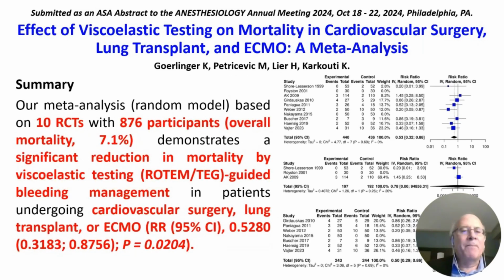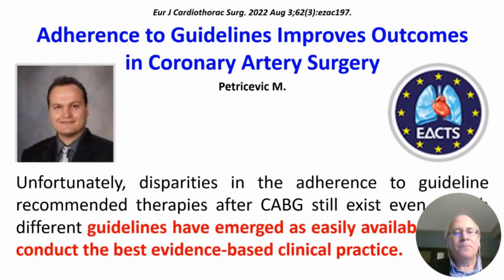And we see that when we look at mortality, the risk ratio is 0.53, so nearly 50% reduction in mortality, which is also highly significant with a p-value of 0.02. And when we look at the subgroups, this was not significant for the TEG studies, but highly significant for the ROTEM studies. And this is in line with also a comment from Marta Petricevic that adherence to guidelines improves outcome in coronary artery surgery. So, of course, it's not enough to write guidelines. We should also implement and adhere to guidelines.